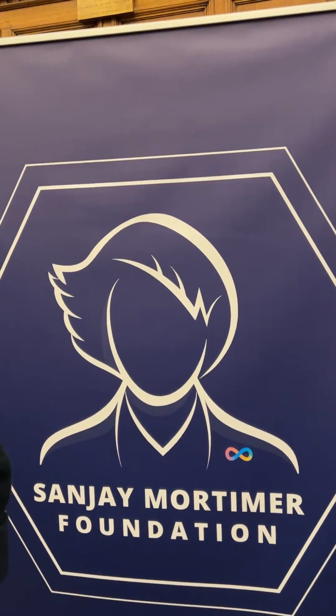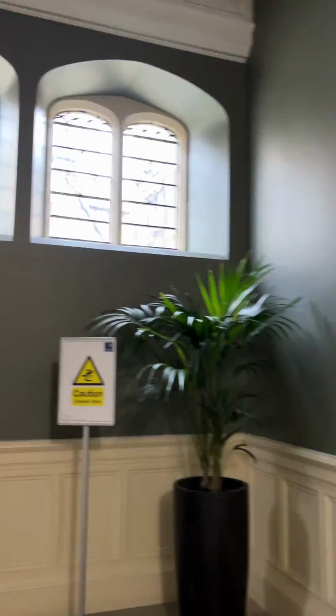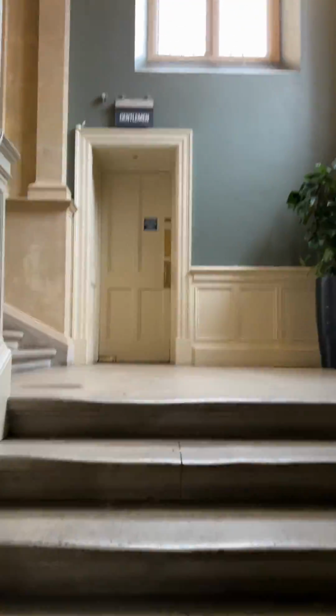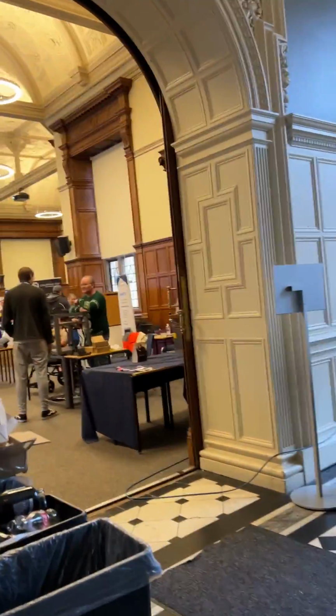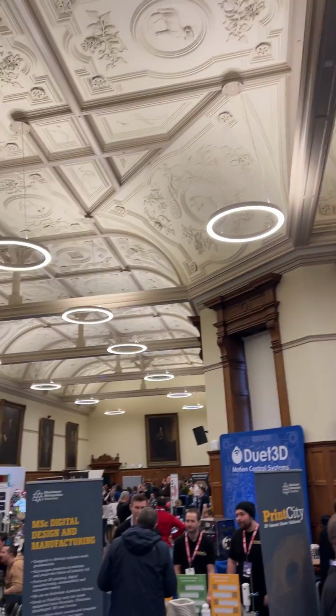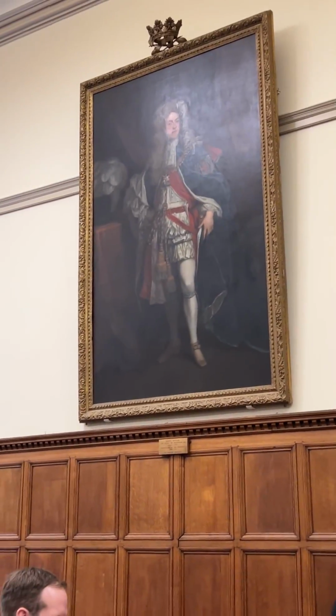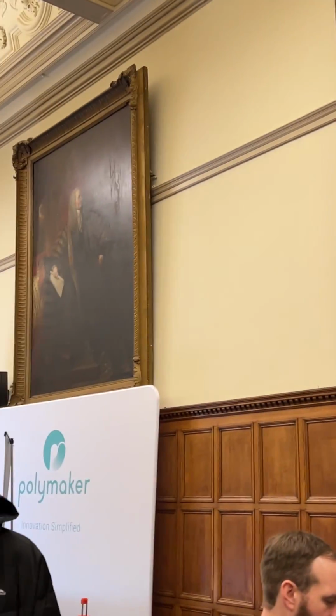Last week, I was in Oxford, England at SMRRF, the Sanjay Mortimer Rep Festival, where we were raising money for the Sanjay Mortimer Foundation. We were at Oxford University, and folks, this place just looked straight out of Harry Potter to me. It was absolutely gorgeous. Look at these ceilings. We were in the examination halls, and the woodwork, it was just beautiful. There were these paintings that, yeah, they were huge, but it was just like any other RepRap festival.